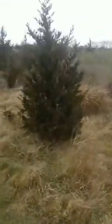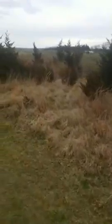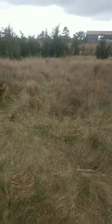So if you have any areas around your house, especially if you've got a really big yard, it takes a really long time to mow and you don't want to mow it, let it go to a natural field. Maybe mow it once or twice a year, but this is what it will look like. Look at all the seeds and food for our wildlife. All these grasses, they produce seeds, and the animals can come in and feed on those seeds.